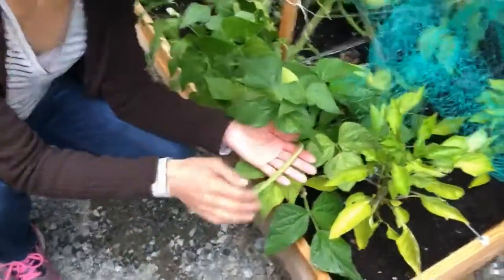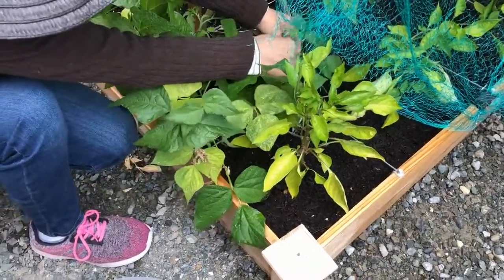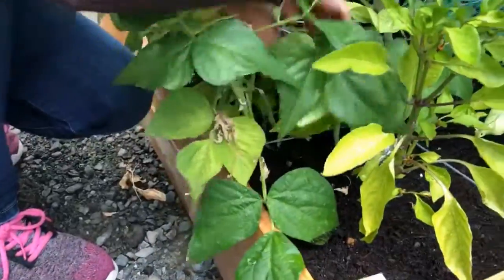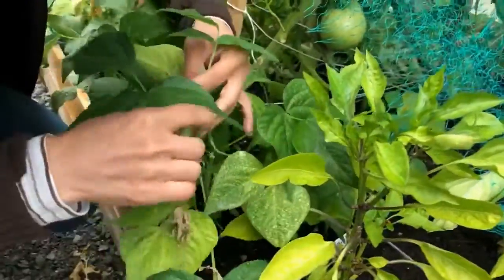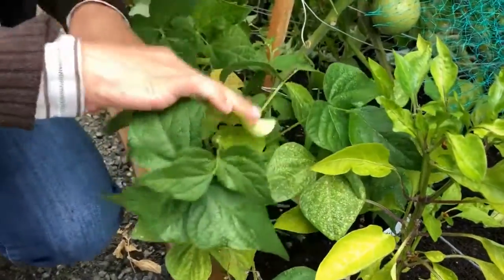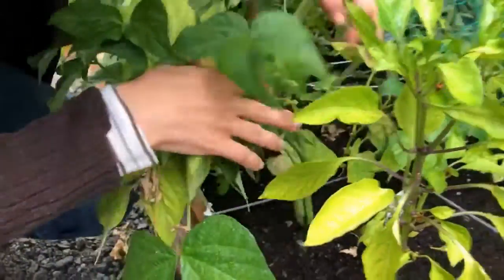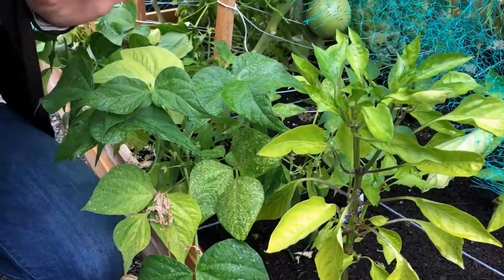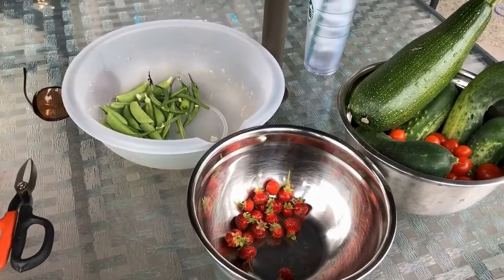So this is my Blue Lake bush bean. These were really good. My kids absolutely loved these the last couple of seasons we've been growing these. This is so fun and exciting. See what we get. Some of those, they're a little on the smaller side. I could harvest them. I have some more. Where do I have some more? I have some like all over the place. All right, so this is so far a little bit of my harvest today. Super excited.